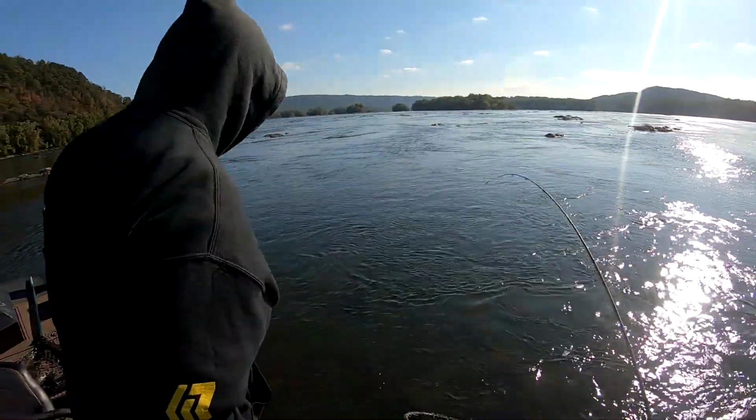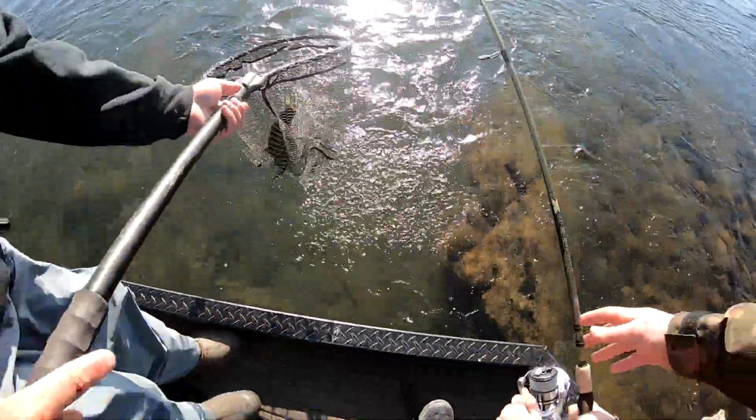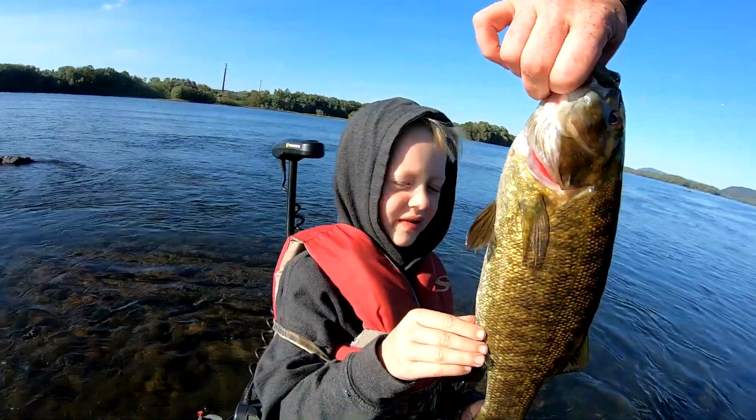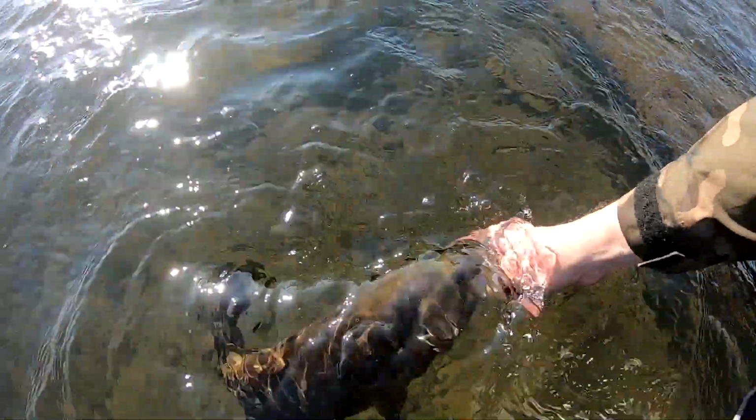Joe, no one can deny you know what you're doing with bass. There we go. Nice bass. That's your first smallmouth, Tommy. That is a smallmouth bass. Is he cool or what? He is strong.